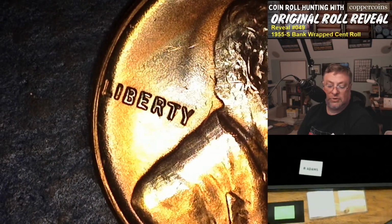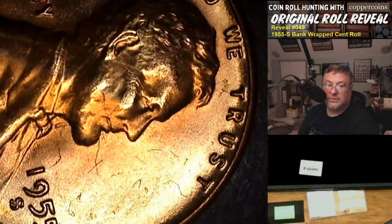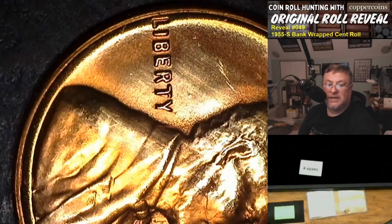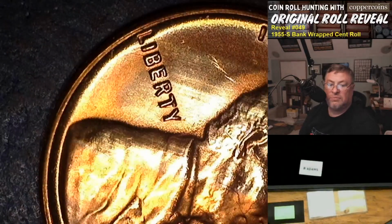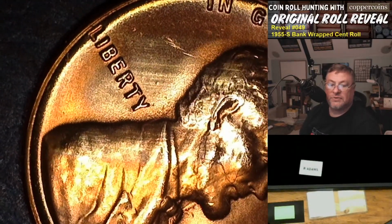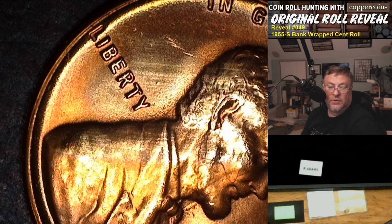Try to get this in some sort of focus. We can turn it around. There's your wheel damage. It brushes up against the coin and basically removes the outer surface of the coin, puts a lot of very fine scratches in one direction on the coin.